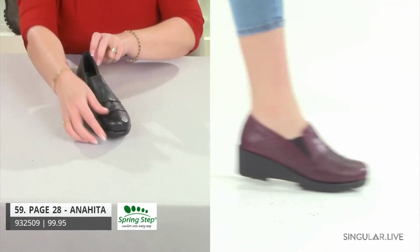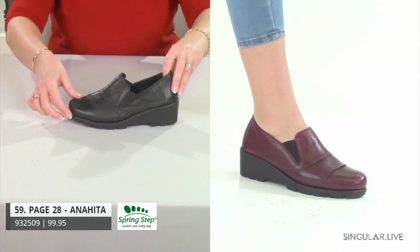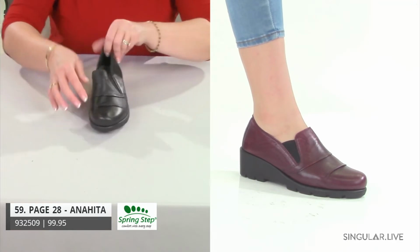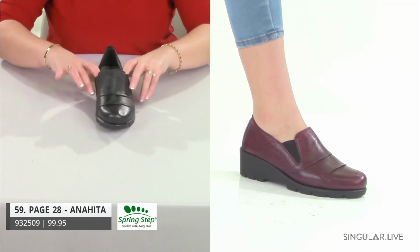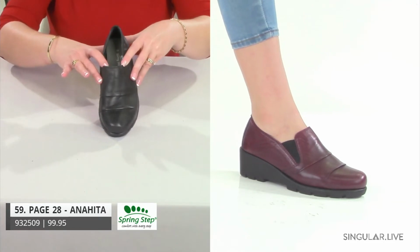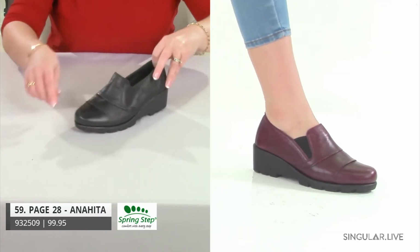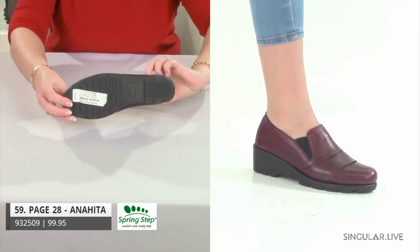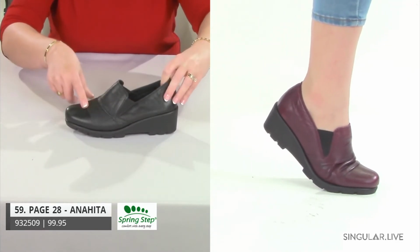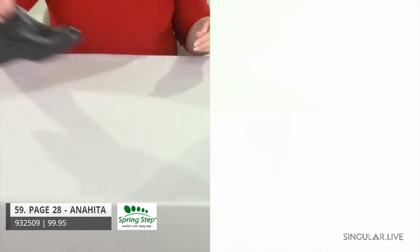Now, we're going to keep going along. Now we're getting into some wedges. And the cool thing about this wedge, of course, is, again, I talk about the simplicity. I talk about the last and the shape. And it just looks so beautiful on the foot. It's comfortable, easy in, easy out. There's your twin goring. And of course, there is that great bottom. So I can tell you, when you have anybody who comes in with problem feet, there you go.